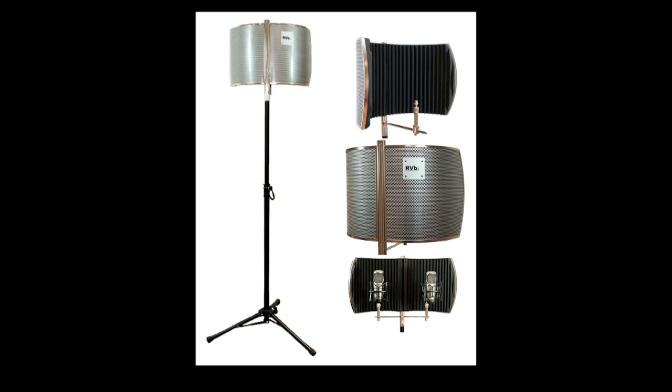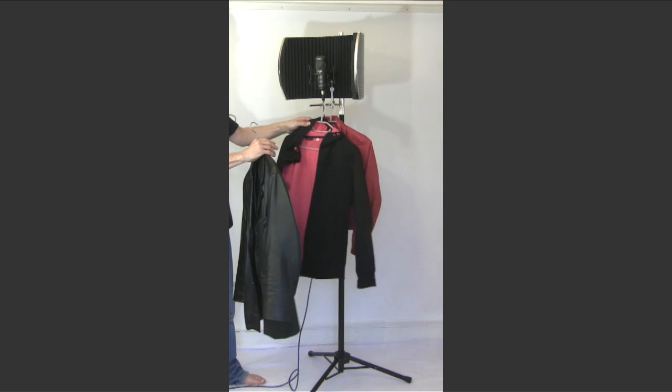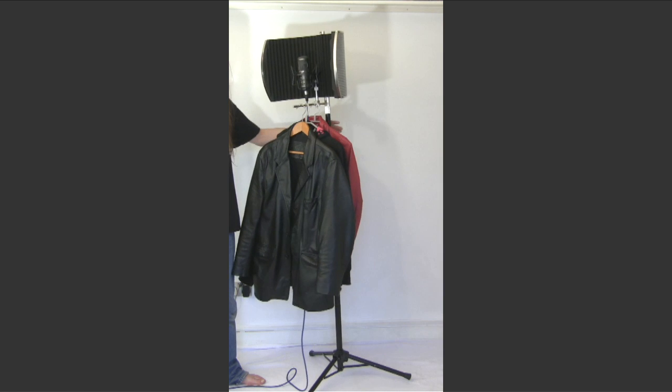Okay. Now, there's one other little point that probably won't be talked about in reviews, but for the bedroom enthusiast who might want to leave this set up in the corner of your bedroom all the time when you're not recording, it actually offers another product ability. I'll just show you. So when you're not using it for recording, it actually makes a really, really cool clothes hanger. Look at that, fantastic, and it's still resistant to being knocked over.